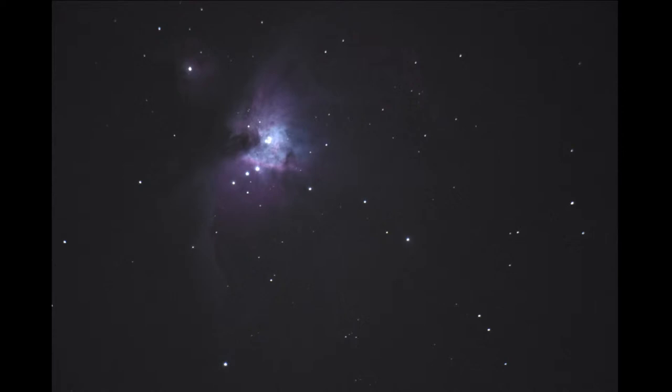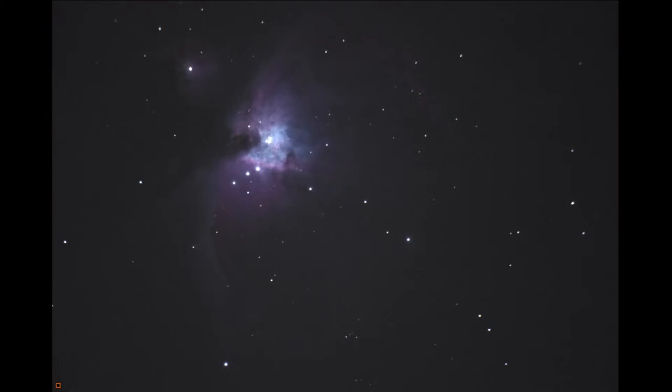I don't think we'll be able to see a whole lot of the Pleiades because it's a kind of large thing in the sky. So I think it'll be a bit too big for the camera to see all at once, but we should be able to see a bit of it. Let's take a picture to see what happens.